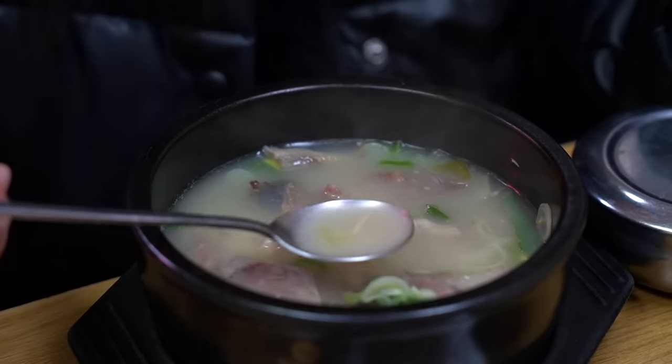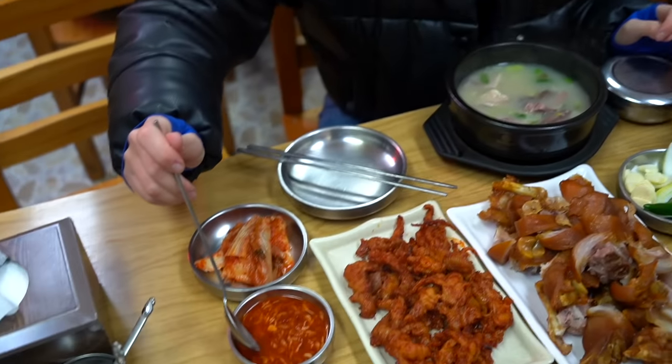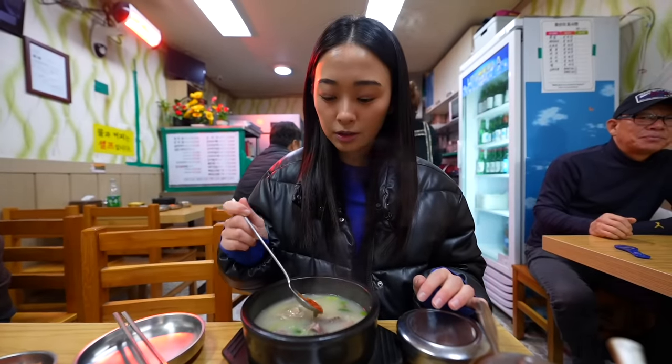You want to adjust the saltiness to your level. I am definitely going to add a little bit of fermented shrimp sauce. So a little bit of gochugaru in as well, Korean red pepper flake. I'm gonna just start with a little bit.